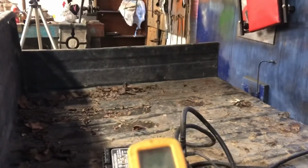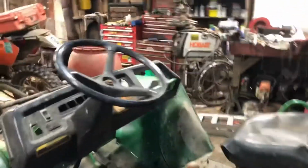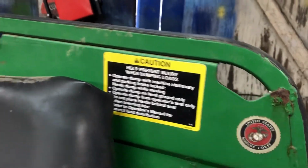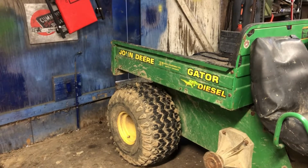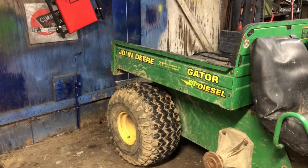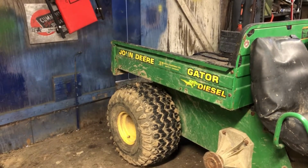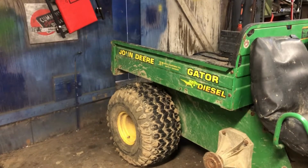Again, not particularly cold out here. Probably can't see that. 13 degrees Fahrenheit on top of that battery. Let's try some of the sheet metal here. About 14 degrees Fahrenheit. We'll see if she'll go. Didn't like that.